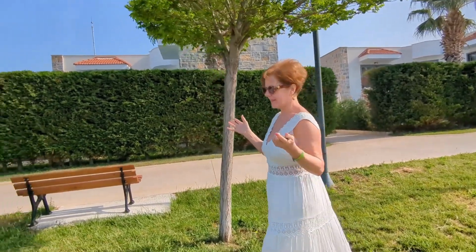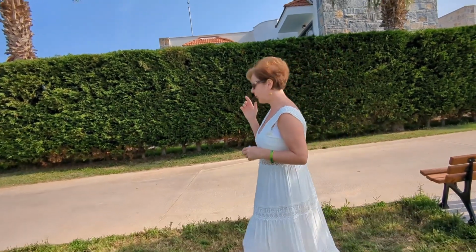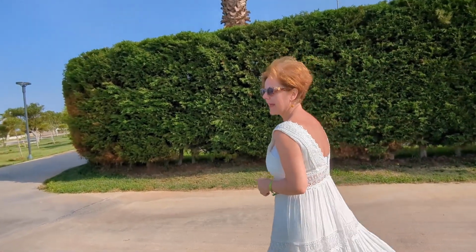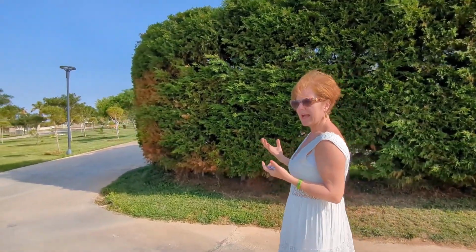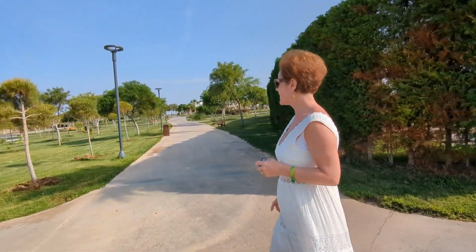For some reason, they've got planters, and it looks to me like a petunia, which I would have thought would be very high maintenance in these temperatures. That's why I don't grow them in my garden. It's windy, and they dry out, and they're always wilting. So anyway, they don't look particularly good.